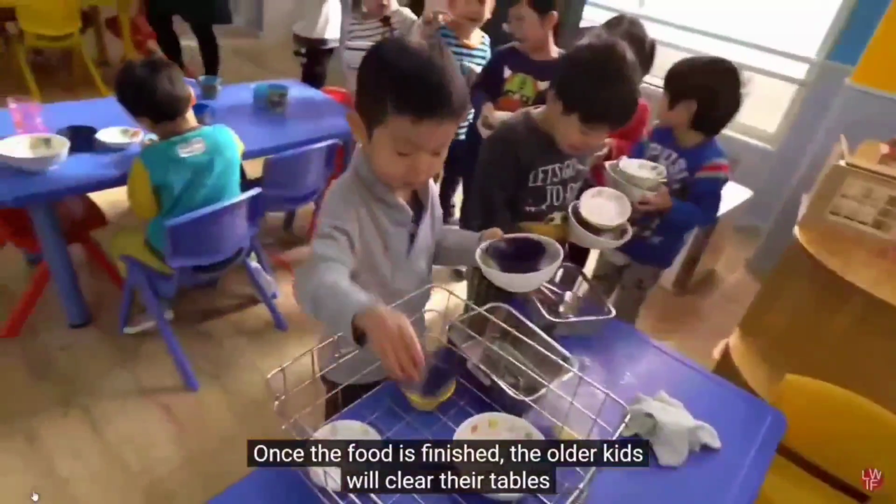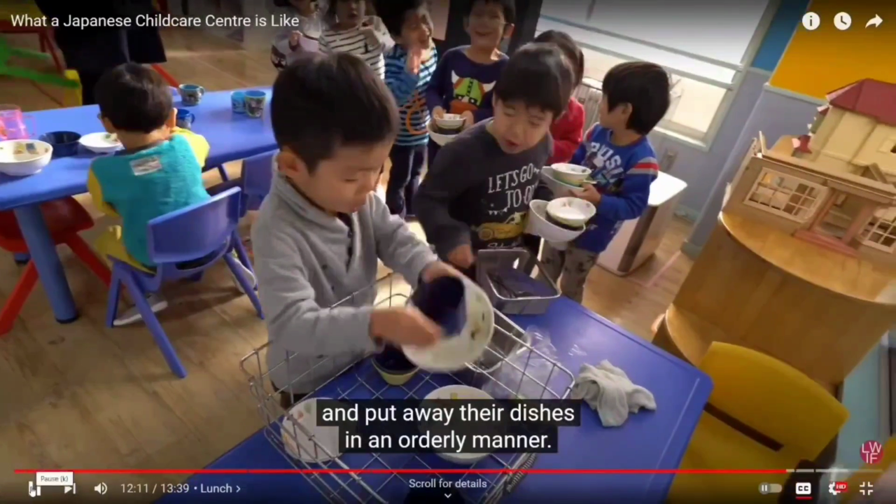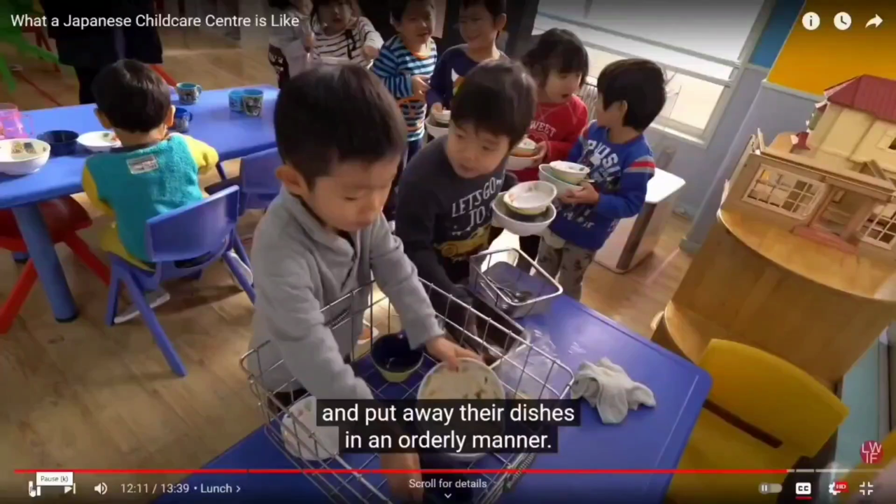Once the food is finished, the older kids will clear their tables and put away their dishes in an orderly manner. And they said thank you again after the meal. Oh wow. And yes, like I said, as they get older, they get to do more. So when they are done eating, they can clean up, put their plates in the trash can, and help clean up the classroom or the table. It depends. In my daycare, I give the children a napkin to wipe the table and also give them a broom or a little brush for the floors with a dustpan.